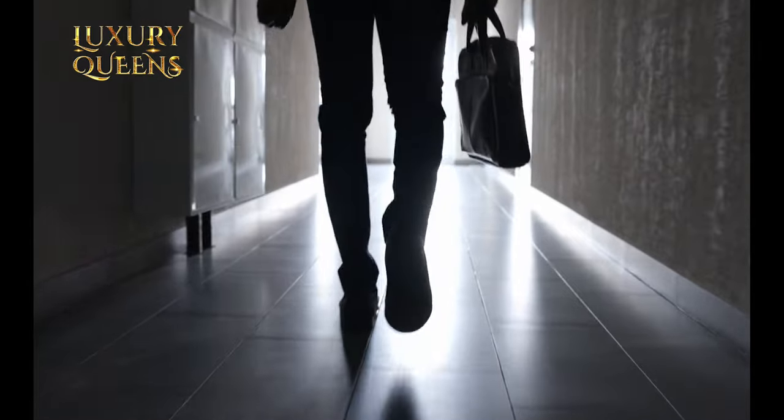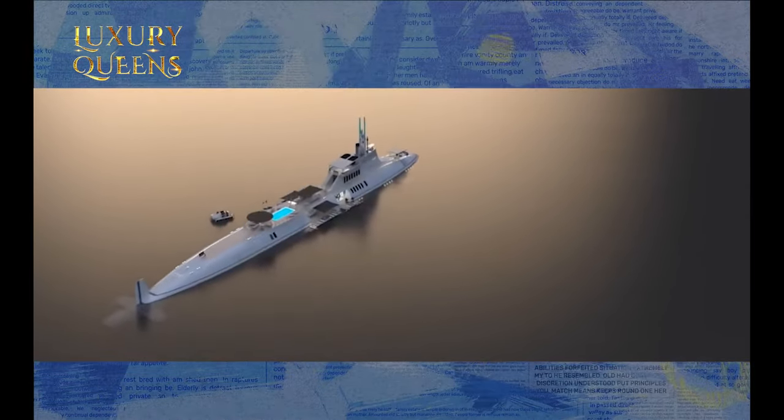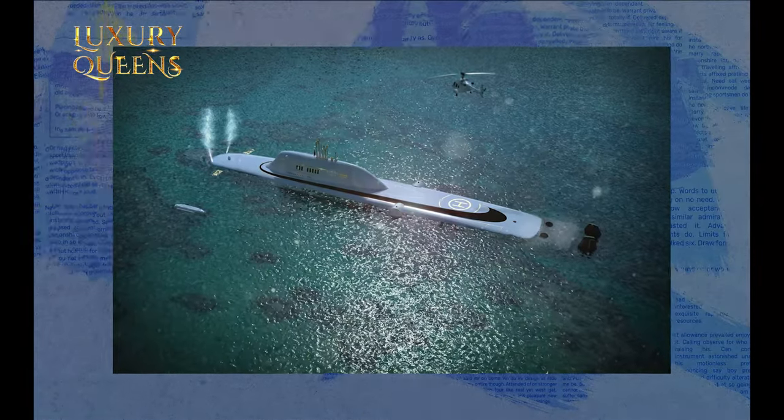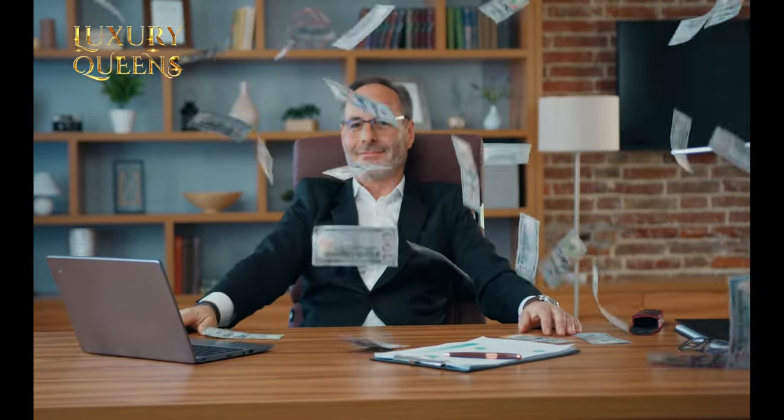In essence, the Migaloo represents the pinnacle of luxury, a masterpiece that combines cutting-edge technology with unparalleled extravagance. And for the lucky individual who eventually claims it as their own, it will undoubtedly be the ultimate status symbol of wealth and extravagance.